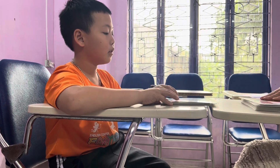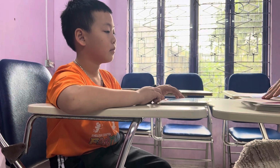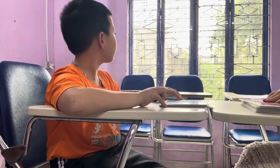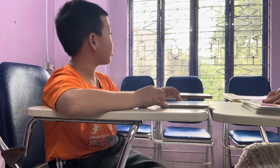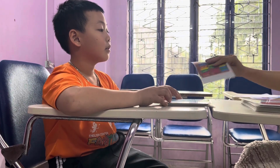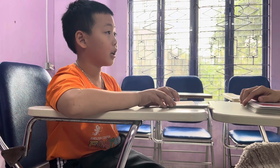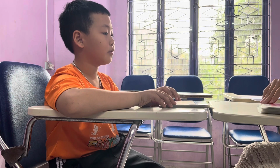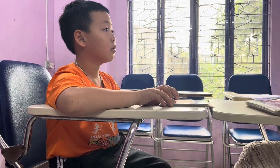And what's this? This is a window. How many windows are there in our room? There are four windows. Four windows, okay. And what's this? This is a bookcase. Do you have a bookcase? Yes, I do. What color is your bookcase? It's brown. Brown, okay.